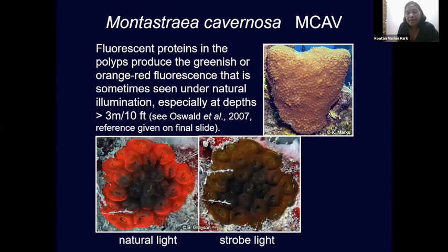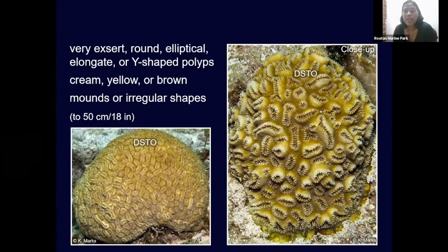And something that's very neat about these corals is that sometimes when you're diving, they might fluoresce in natural light. So we will see them like bright, bright red or orange. So take a look at these. Sometimes you can see this in natural light. So this is what it looks like in natural light. This is what it would look like with a strobe light. So this is a very neat characteristic of MCAV. They have fluorescent proteins in the polyps that produce greenish or orange-red fluorescence that is sometimes seen under natural illumination, especially at depths. So that was MCAV or Montastrea cavernosa.